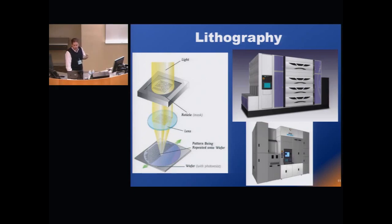The way it works is, I'm going to try this again with a laser pointer. In the top right, you see what's called a coater. The coater puts a photoreactive chemical on the surface of the wafer and spins it out to a very, very thin layer. You then run it through a scanner. The scanner has a very high power light source, a reticle or a mask, and a lens group that actually prints the pattern onto the chemical photoresist.